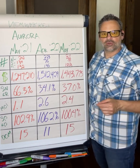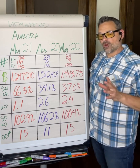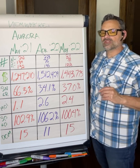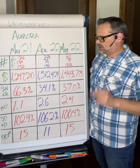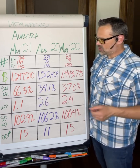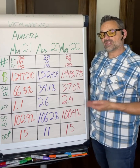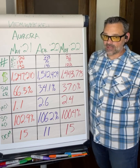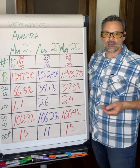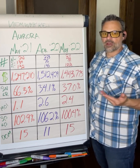SNLR stands for sales to new listings ratio, and refers to the absorption rate. So it tells us out of the homes coming on the market each month, what is the percentage of them that are actually selling? So 66.3% of the homes that came on the market in May 21 sold, 34 in April 22, currently trending at 37. So this is actually for sellers, this is what you want. You want this absorption rate climbing. And this is how we determine whether it is a buyer's market or seller's market.